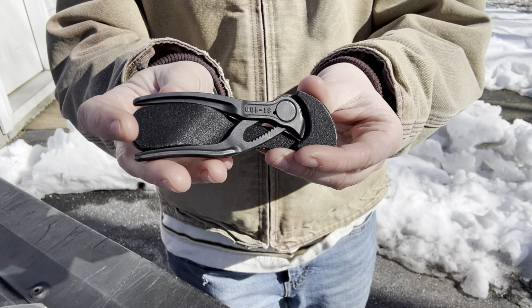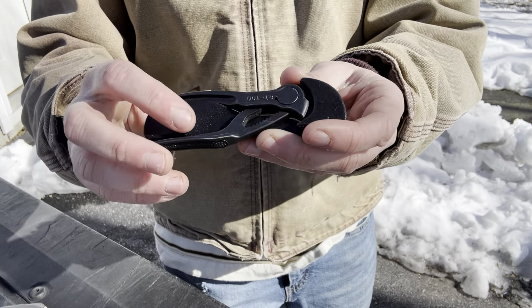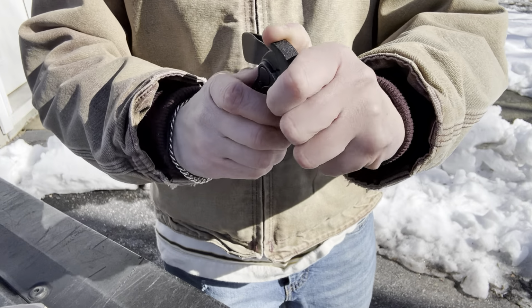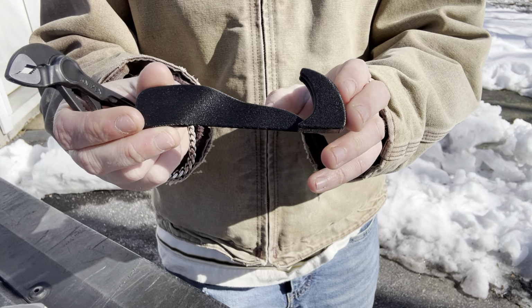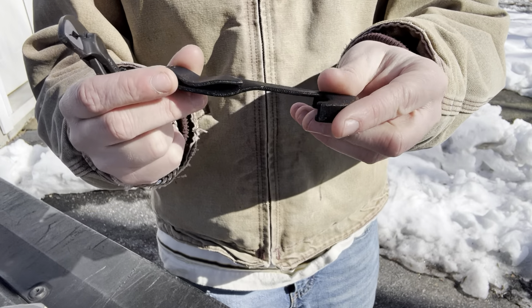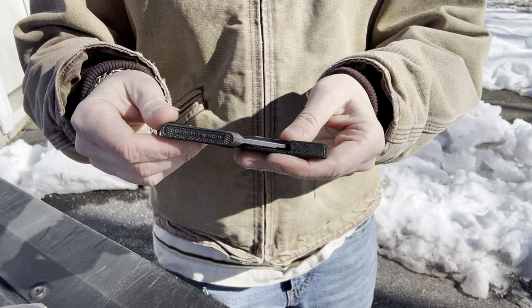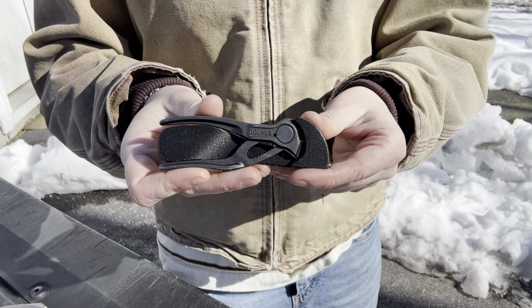This is really neat. I have been running my Knipex pliers in these little Cobra sheath holster things. So this is a 3D printed little holder for your Knipex, and the guy makes them for the 5-inch size as well.